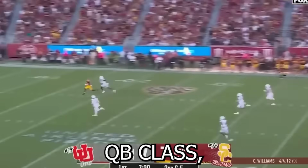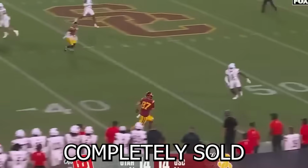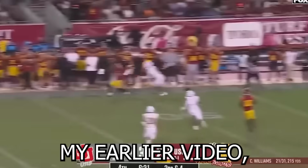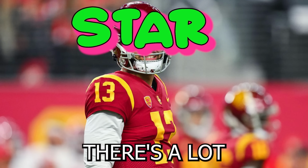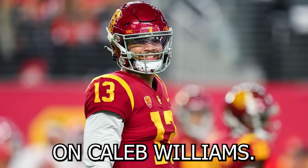Now, as far as this year's QB class, I still need to look at other QB prospects, and I'm not completely sold on Caleb, so I can't say he's the best QB this year. I do think he's more promising than Jaden Daniels based on my earlier video. However, Daniels did have his best games later on in the season, so I might need to do a regrade. There's a lot to settle before draft time. But those are my thoughts at the moment on Caleb Williams.